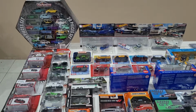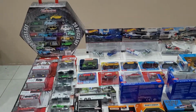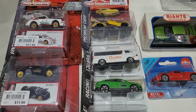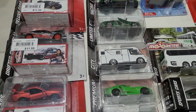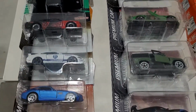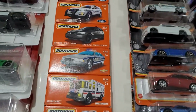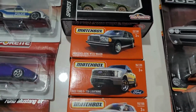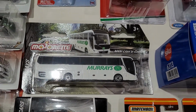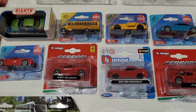Just another sneak peek of what's to come when it comes to unboxing in the coming weeks and months. Got some Majorette cars. Got some Bburago and Matchbox in the boxes. Got a couple of Majorettes in the boxes. Got a Majorette bus. Some more Bburago. Some Siku German diecast.